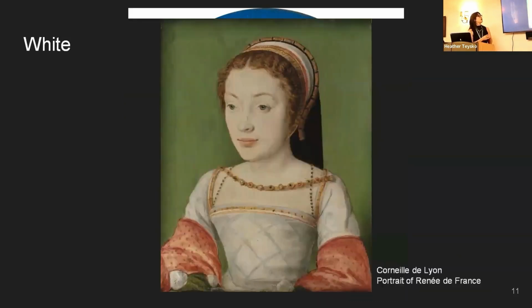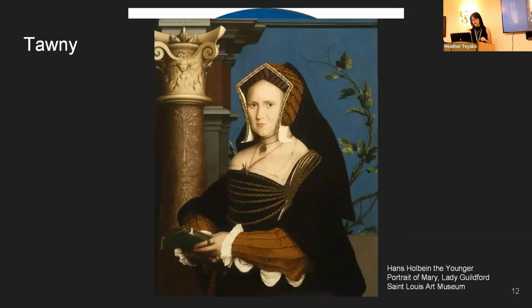There is white in Anne's wardrobe, and she does have a number of white gowns, white kirtles, and this was a nice example of that, again, with her red sleeves. Tawny is this color here. It's often considered like the color of a lion, that kind of goldish, brownish color there.